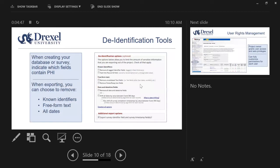This was probably the greatest selling point to Ed Longazel and the compliance team when we were trying to bring REDCap on board. As you're creating your database, every time you're creating a field, REDCap is going to ask you, will this field ultimately contain protected health information? It's a simple yes or no question. So you go through, you're creating your database, indicate yes for the PHI fields. When it comes time to export your data, you have the option to remove those identifiers.